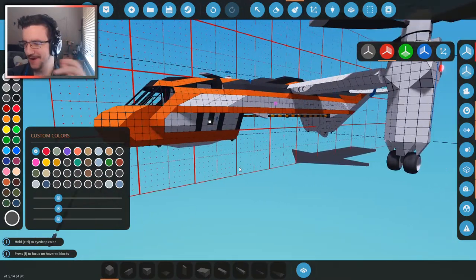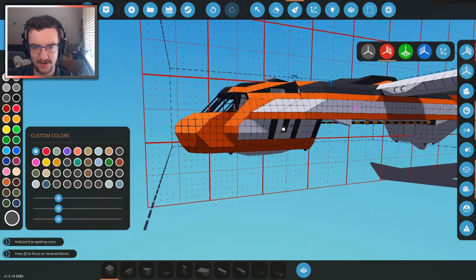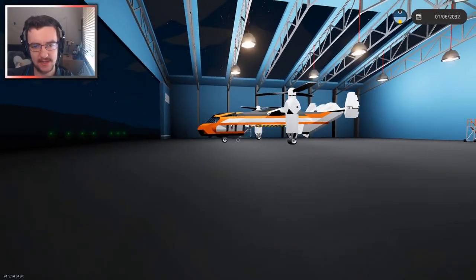Okay. I don't know how I feel about this. I'm not sure. Add a bottom fluid cannon for firefighting. But we would need to add water, an actual water tank, which I really don't want to do, because a water tank is a lot more weight than we want. Right? Let's spawn this in, see what it looks like.